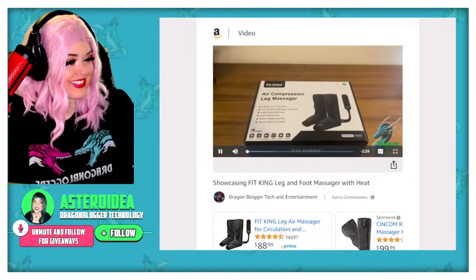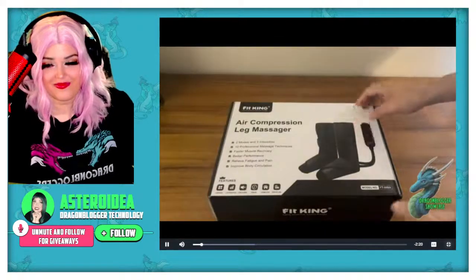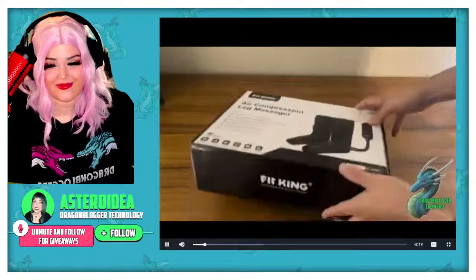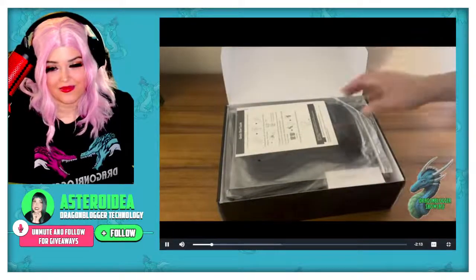Hey, guys. So here we've got a Fit King air compression leg massager. If it's got Fit King and massager in it, it's got my stamp of approval. So I already know this is going to be an absolutely amazing product. We're going to open it up and see what's inside of it. And then I'm going to use it and let you guys know.